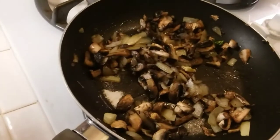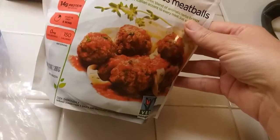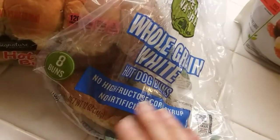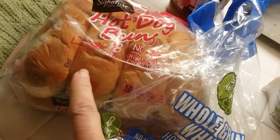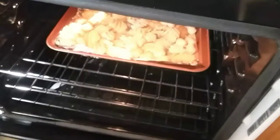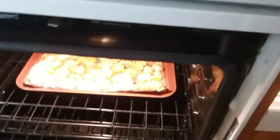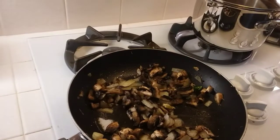So I have some onions and mushrooms sauteing up in a pan. I'm going to add the meatless meatballs. I'm going to put a jar of spaghetti sauce in it, and I have some hot dog buns that I pulled out of the freezer. And I'm going to use them, and then I got another pack that I'm going to use. So I also have in the oven some tater tots and waffle fries, and then we will have a salad with it also. So yep, that's our dinner tonight. I'll show it to you when it's all on the plate.